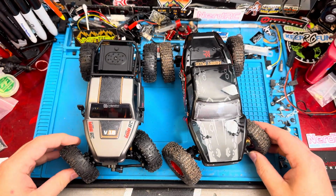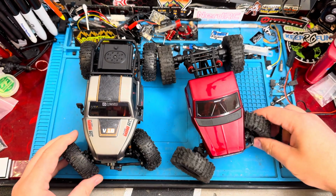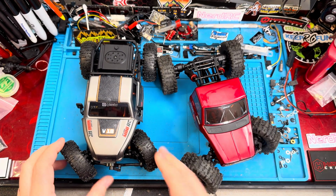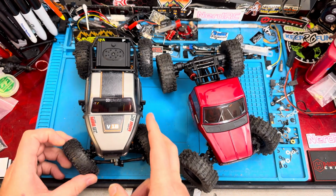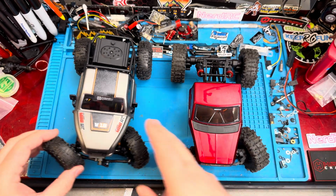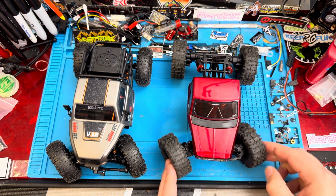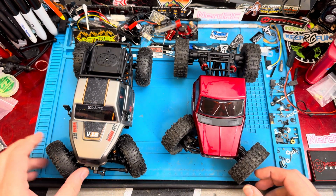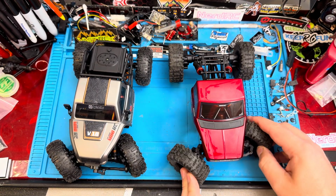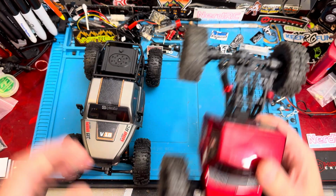Steering angle. Look at the steering angle on the Red Cat. A little bit more on the Red Cat, but there's a lot more scrub on the Red Cat, which some people like a little bit of scrub, but I think the Red Cat does have almost too much scrub. You can kind of see when you line it up, look how far back that wheel goes. So that's a pretty wild amount of scrub. Not necessarily ideal, but not always horrible. Just depends on how you drive, I suppose.